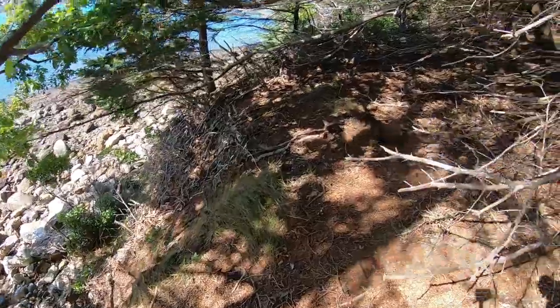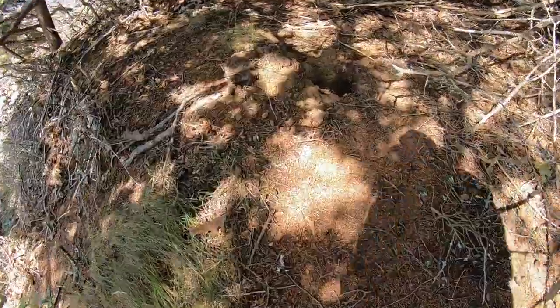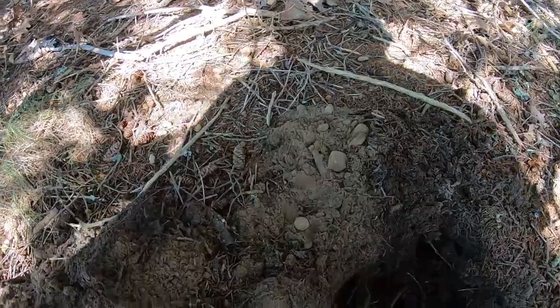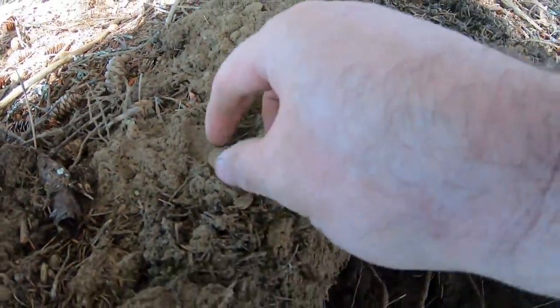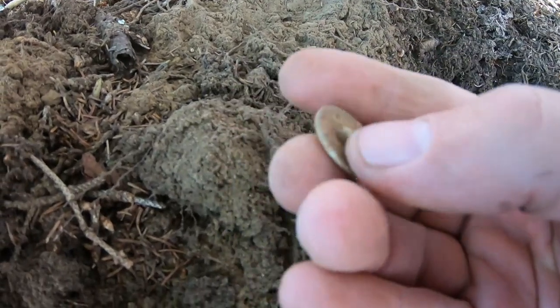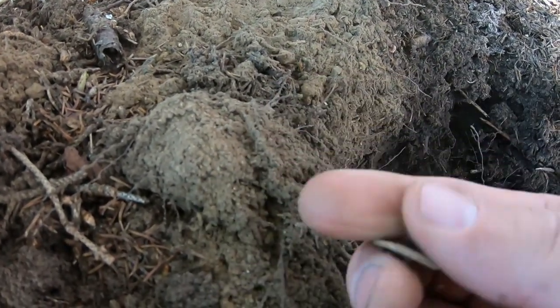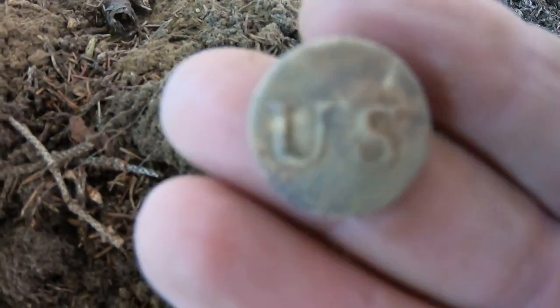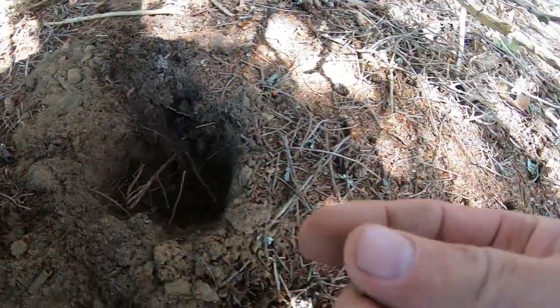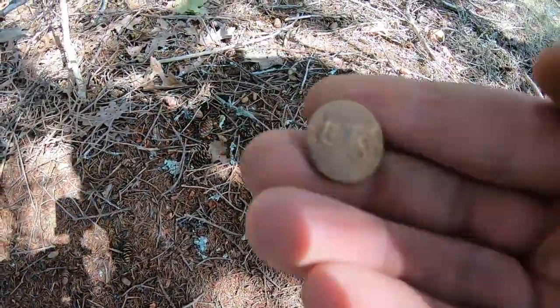Whoa. All right. On the back side of the hole. I see it. Oh, yeah. Look, guys, an old US button with no shank. So there is some history here, guys. That's beautiful. I've never seen this one before since we've been doing this.